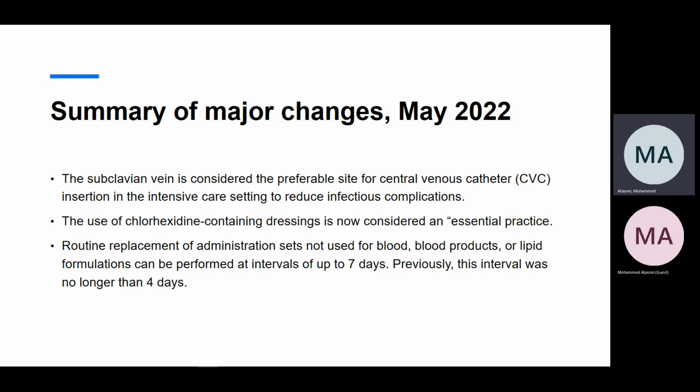So these are the quick updates from May 2022. Again, they are pushing for using the subclavian vein as a first choice, unless there are contraindications. Also, the use of chlorhexidine-containing dressing is now an essential practice and type 1 evidence.